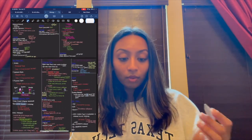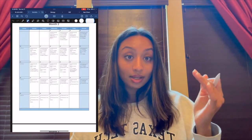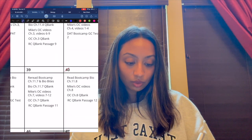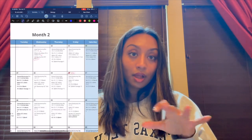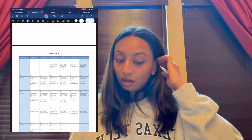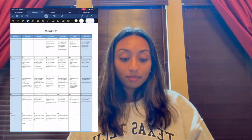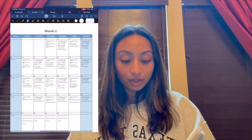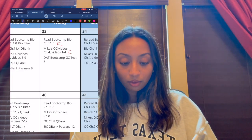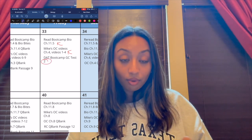And then when it comes to completing tasks, one thing that I like is that it has a calendar schedule, so you can erase the dates here, and then you can just switch the date to fit your own schedule and sort of schedule yourself in a way that leads up to your exam. So for example, if I were to go to, let's say, day 33, it'll tell you a little bit of what you need to do that day. So you need to read or watch the chapter 11 section for bio. You have to watch the chapter 4 videos 1 through 4 for ochem. And then you're going to take the Gen Chem practice test 2.